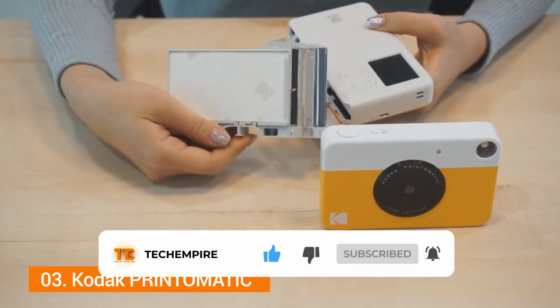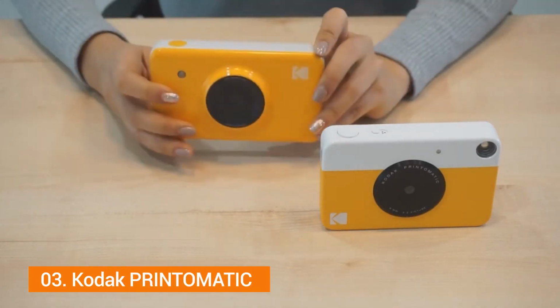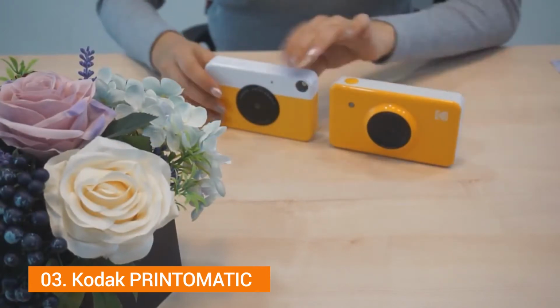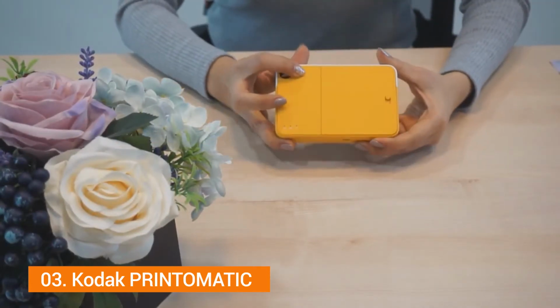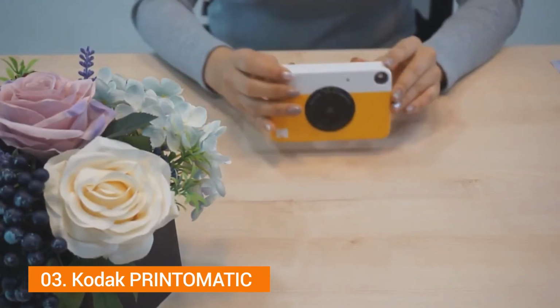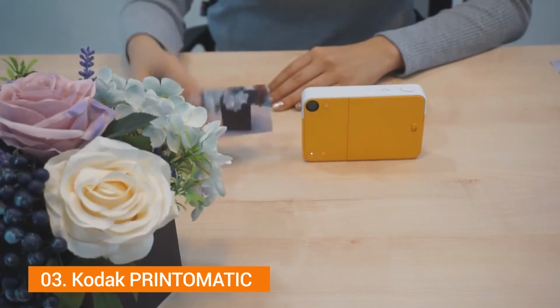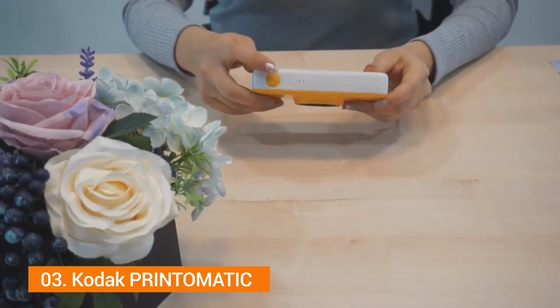If you're of the slightly pretentious, slightly artsy persuasion, the additional black and white picture mode is a welcome feature for you to experiment with. The PRINTOMATIC is a compact camera with a unique design, ideal for anyone who likes to go against the grain but still take dynamic pictures. Our handy guide to the best GoPro alternatives features more great products like this.